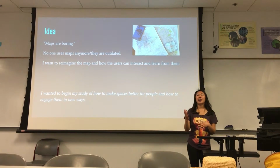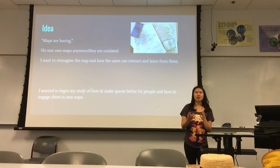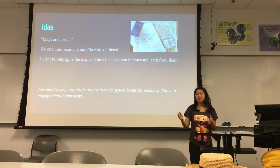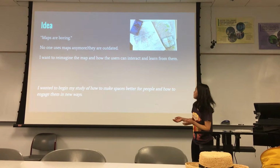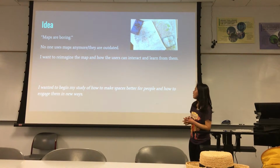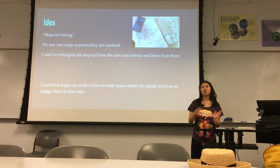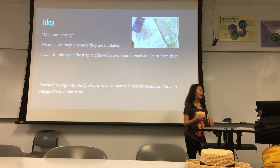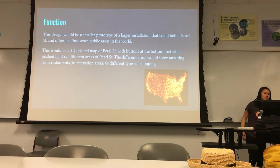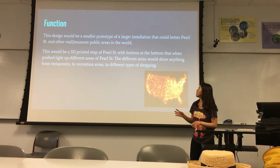Since I love maps so much, I was thinking how I can reimagine a map so that users can interact with it, and it's something more integrated into their lives. What I want is to begin my study of how to make spaces better for people and how to engage them in new ways. Those are the two goals I want my design to tackle. So, the function of the design.